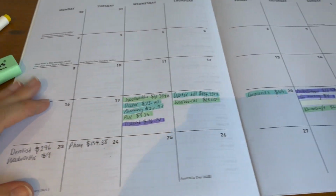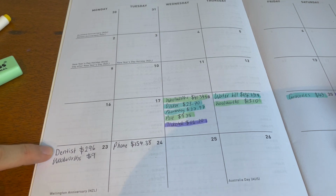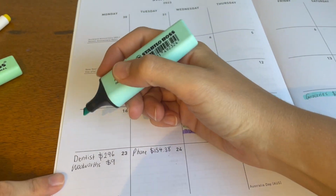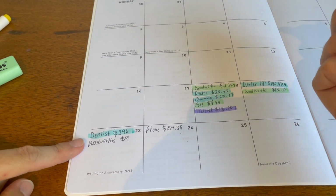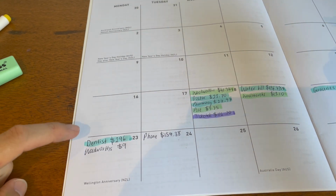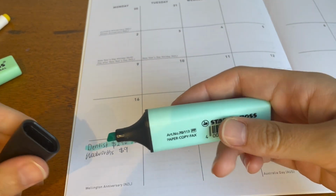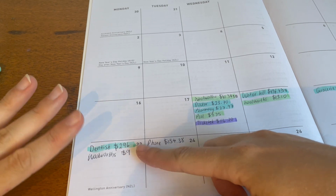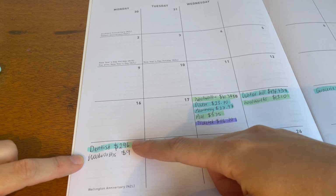So then we move over here. Monday, I went to the dentist, and that cost $296. This was able to be paid from our dentist sinking fund, which I have electronically. It was meant to be, I think, $310, so it was $14 cheaper than I expected. That was really good. And the dentist is never fun, but we have private health insurance that we've just started, so we should be outside of that waiting period for general dental soon. Then some of that will get covered instead of having to be out of pocket for it all.